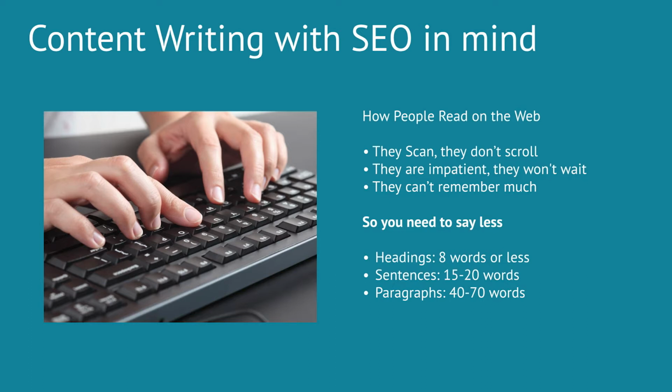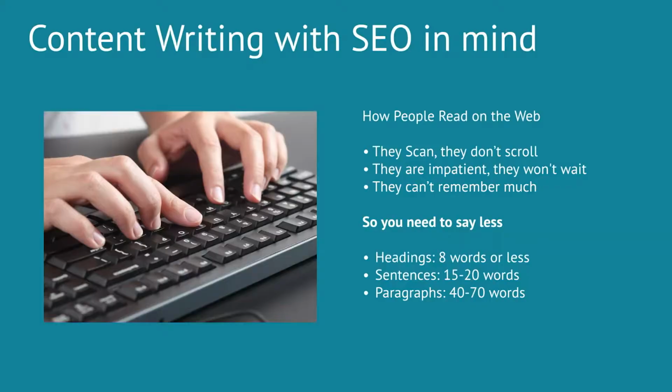Bearing in mind that breaking up of content, people scan, they don't really scroll through or read large chunks of information. So make sure when you're writing your content that it's all broken up into dot points or smaller paragraphs that are easy to digest. People are impatient, they don't wait, and they can't take too much information in. So make sure that the calls to action of your book now or shop now are never far from their reach. It's a tricky balance between writing lots of content, which Google really likes, lots of words, and breaking it up and keeping it small for the user. So it's a bit of a balance finding what's going to work for your website.